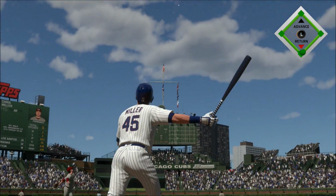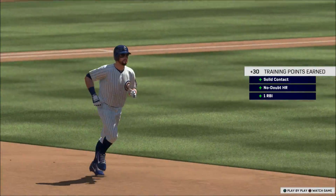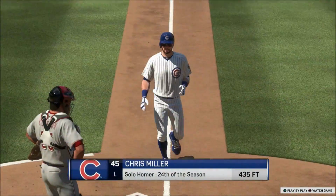Swing and a drive to right. There it goes. This one's into the bleachers and gone. Solo shot to right center. Career home run number 725.